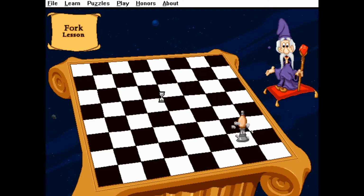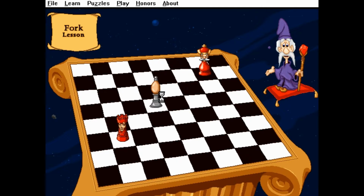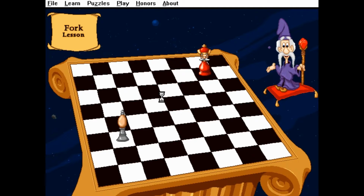Here's how the fork works in chess. With your gray bishop, you can fork the red king and rook. Watch. Your bishop is threatening both the red rook and the red king. Red must choose to move one of his pieces. The king, of course. Which leaves you with some treasure. The rook! That's the power of the fork.